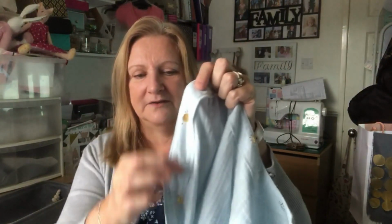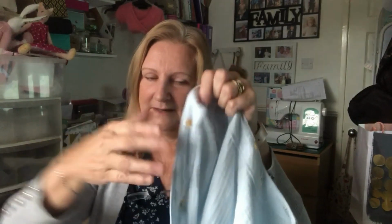But wow, did I struggle to get the pattern out. I did it, but I didn't follow the grain line, like the bits that go inside the collar here, they weren't properly on the grain line, they were slightly out, but it didn't seem to make any difference. But I'm really pleased, and I'll put a picture of me up there wearing it for you to see.